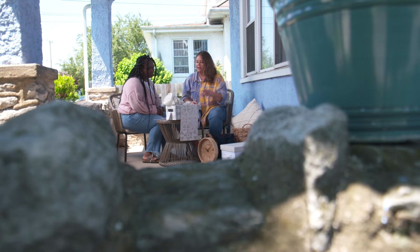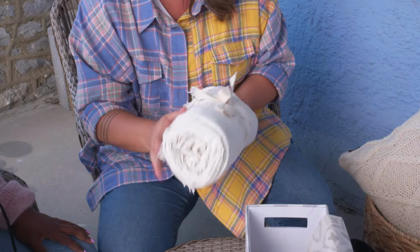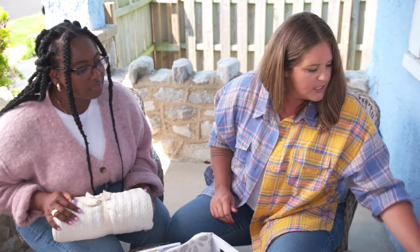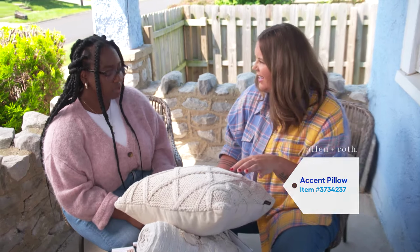I pulled out a bunch of the Allen & Roth accessories and different things that we ordered so you can touch and feel and see. This one's so good, right? Awesome, love the texture, the warm colors, super cozy. I grabbed these in store. These are the Allen & Roth pillows. And I think we could use these either in the sitting area or on the bed. Okay. So we can make all those choices once we get into the space.